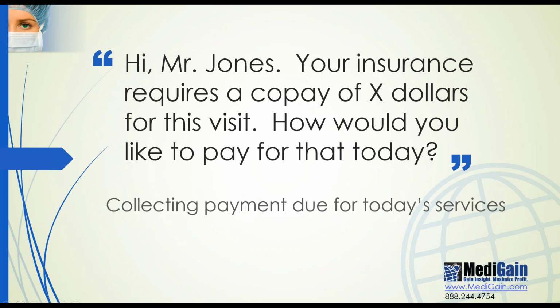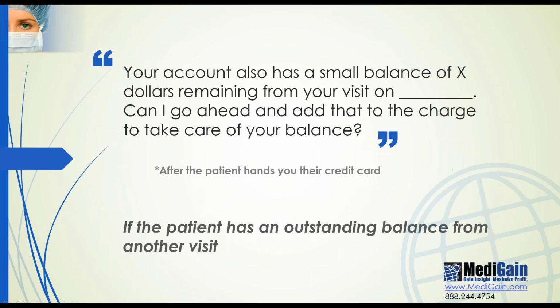So I like to keep it simple and on a positive note. Hi, Mr. Jones, your insurance requires a copay of $50 for this visit. How would you like to pay? So really not making it optional, but really making it so that patients understand what the expectation is.